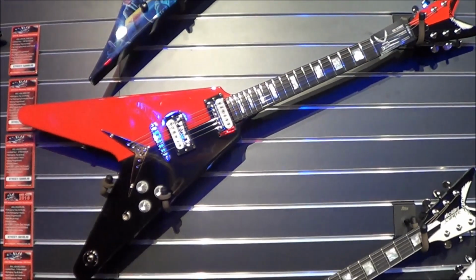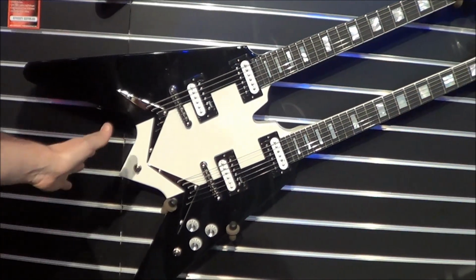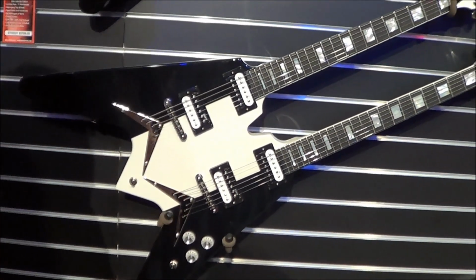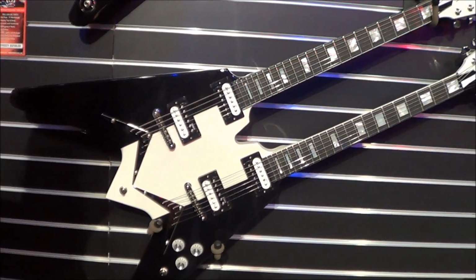He wanted a double neck. He called us up and he's like, I want a double neck. We're like, okay. So, a great story. He called us up and he's like, I want it to be the Flying M. Nice, because it looks like an M. Don't call it the Flying B, call it the Flying M. So that's what we're doing.